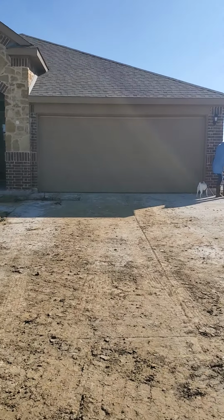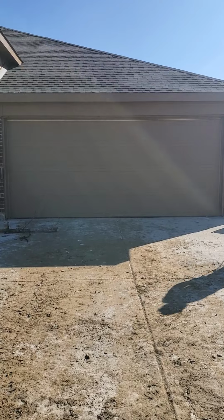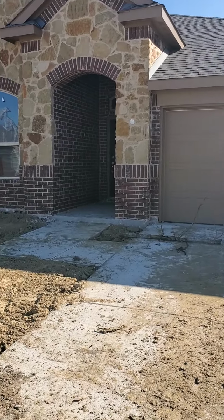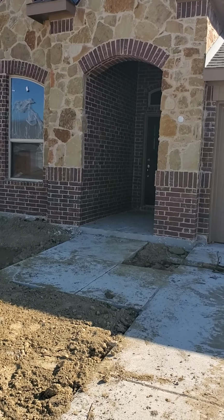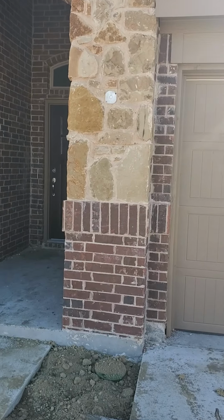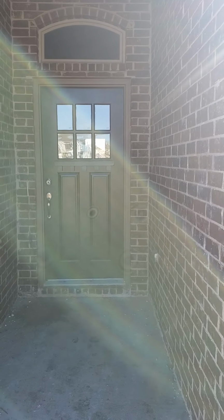As you see, our whole garage door is almost done. They have some handles and accent pieces they need to put on it. They haven't installed the electric opener yet, but walking up now to the front door. They have our front door in now.